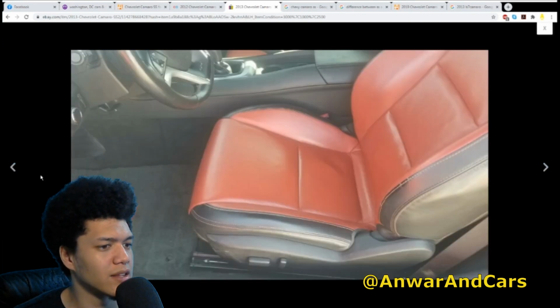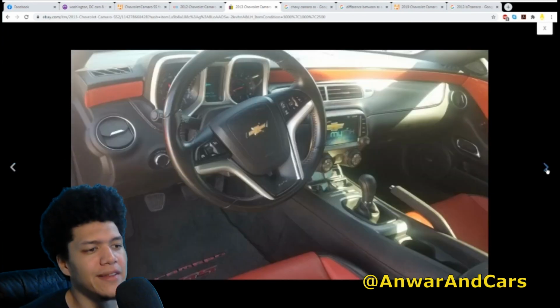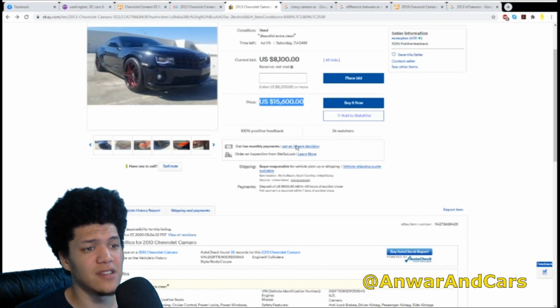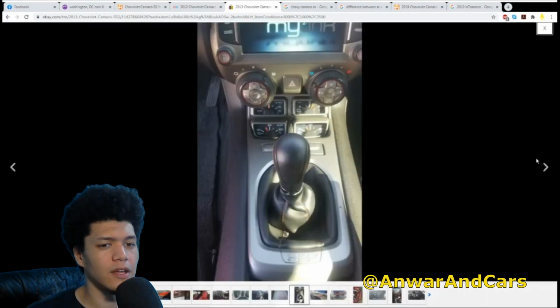Interior's okay. I do like this red two-tone, but as you can see, it has some wear. Not a badly spec'd car aside from the wheels. I'd bid on this car up to probably about 14 grand. They say 15.6. How many miles does it have? 61,000 miles. Pretty low miles. Could definitely be an option.